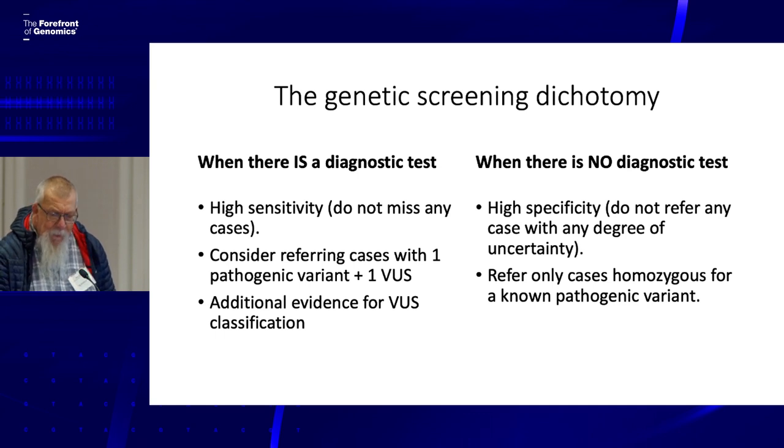So you really have to just refer homozygous cases of a single known pathogenic variant. But given what's known about the pathogenic variants, that starts to impact your equity. And so this is a really difficult thing.